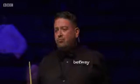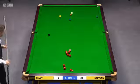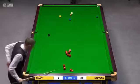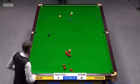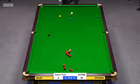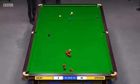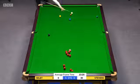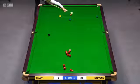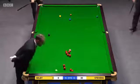It has to be said, including that clearance in the last frame, Matthew Stevens has found a gear from somewhere. Yeah, he's upped his game a bit. Okay, not every shot, but he's in the ascendancy. He's got his tail up enough that he could get over the line here. Coming up to 4¼ hours for 10 frames. You'd expect Mark Selby to be able to keep this under control. Nice shot there.